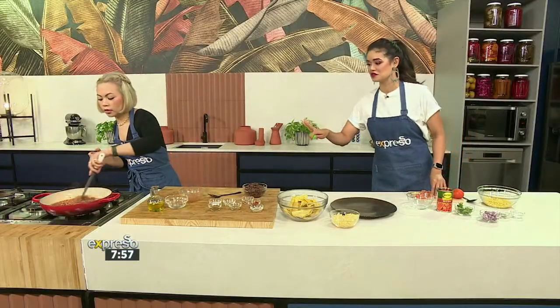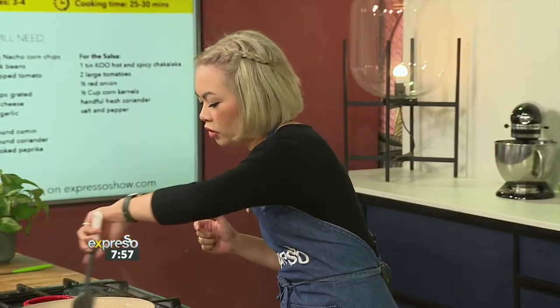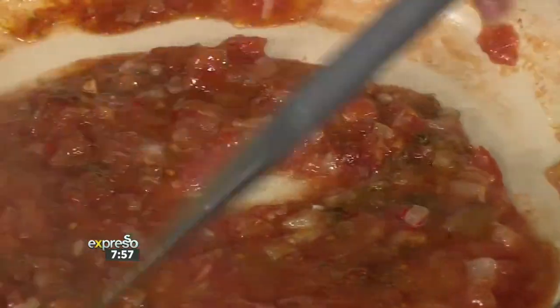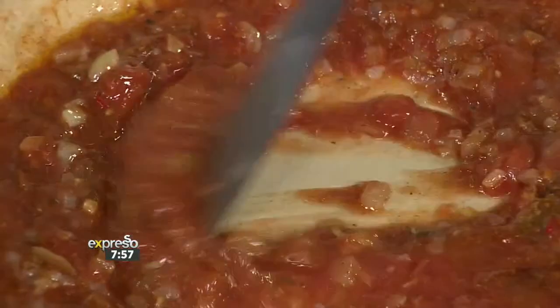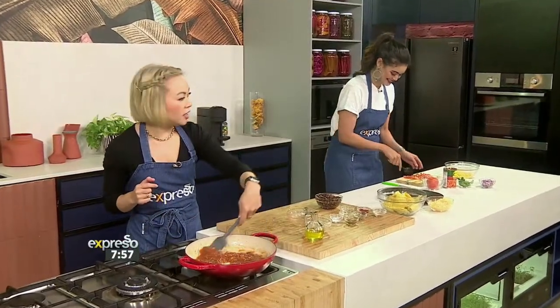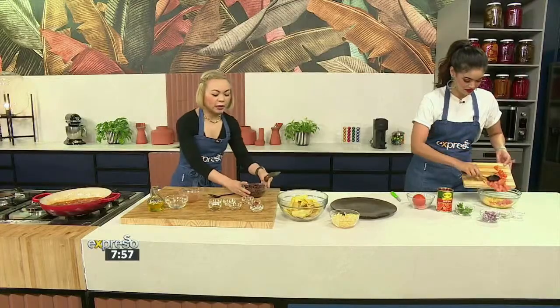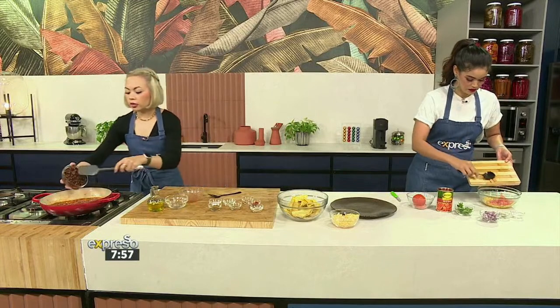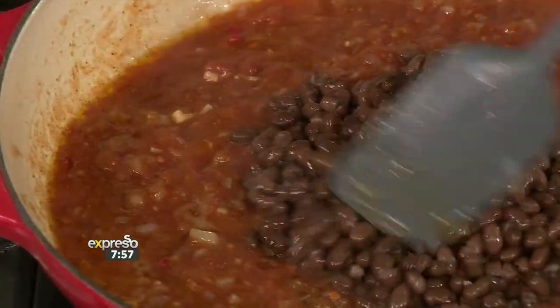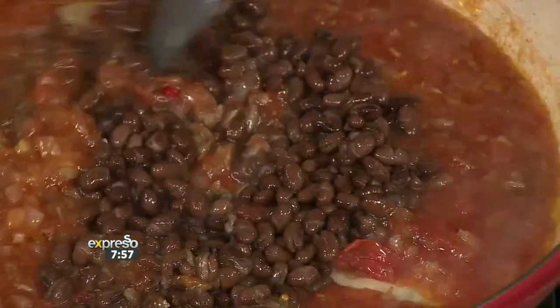So you've just added a bunch of ingredients there. Talk me through it. So I've added the spices and you just cook it through with the tomato sauce and the onions. And then once that's all mixed in and smelling great, oh, that smells good. You want to add your beans, and we don't have to cook it for too long because these were the tinned ones, so they're basically cooked for you. You just want to heat it through.